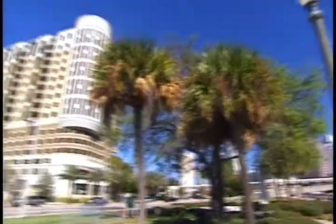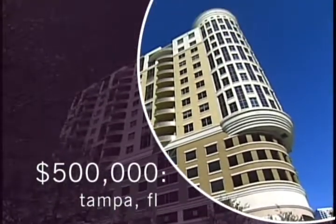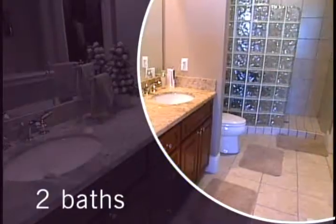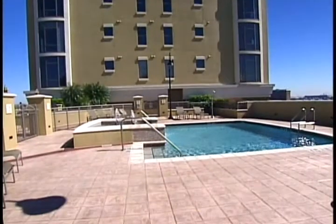Here's the bottom line for urban living on Tampa's Bayshore Boulevard. A bit more than $500,000 can secure a 15th floor condo in the heart of the city with 1,400 square feet, 2 bedrooms, 2 bathrooms, great city views, and no maintenance for a couple on the go.